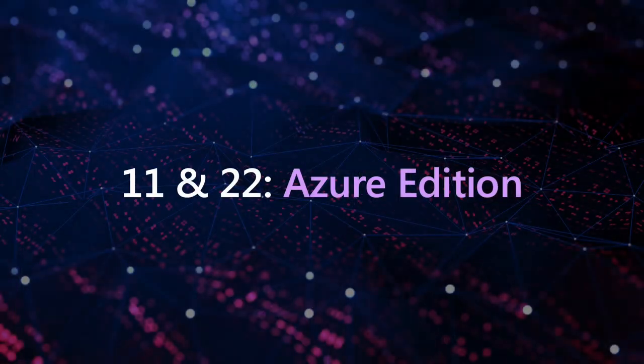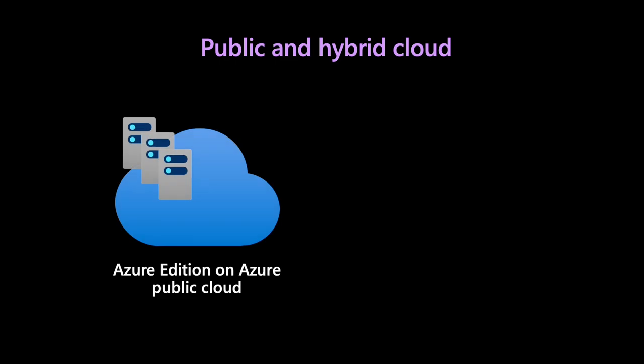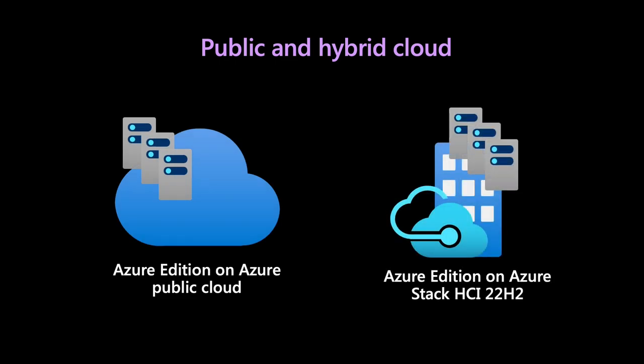Now, QUIC comes from something new: Azure Edition Windows Server. The QUIC client is in all versions of Windows. The QUIC server is in the Azure edition of Windows Server 2022. That means you have an Azure edition, just like Datacenter and Standard, that will run in Azure public cloud or on Azure Stack. That's a brand new option.